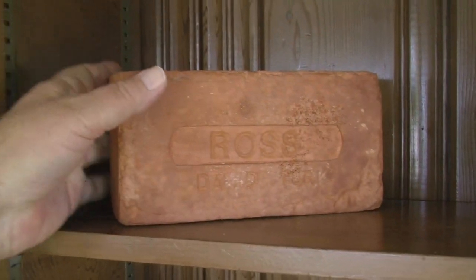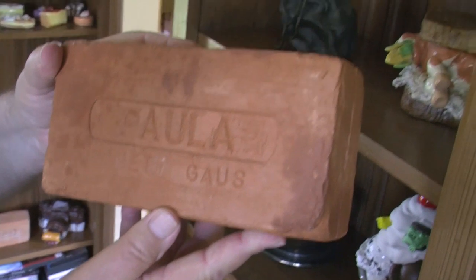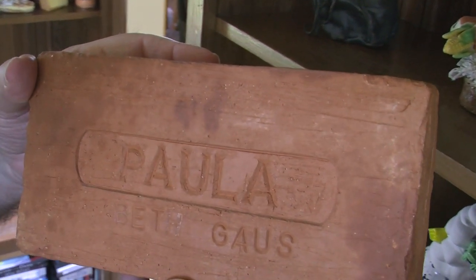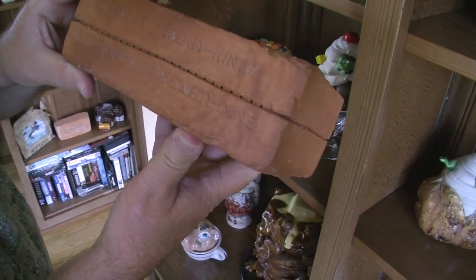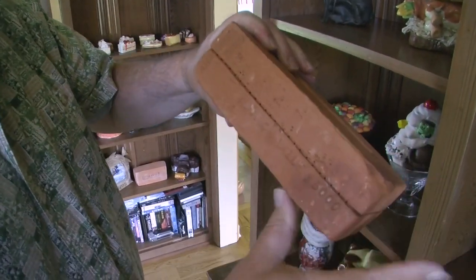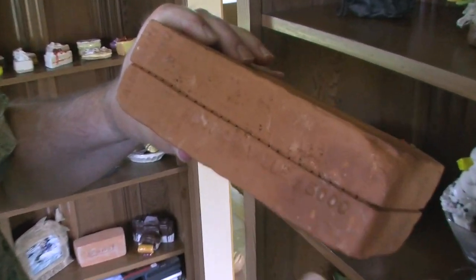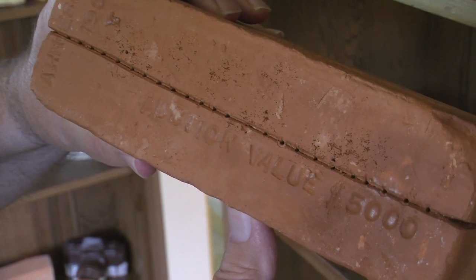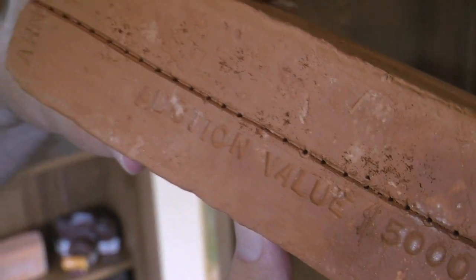Bob made this for my wedding. On this side, it says Ross David Turk, which is me. This side, it's Paula Beth Gauss, which is Paula. And on the top, it says September 29th, 1989. And the bottom, he's always got to have humor. It says Arneson 89, auction value 5,000. I think he underestimated that part.